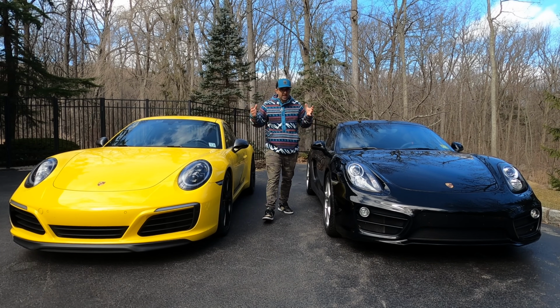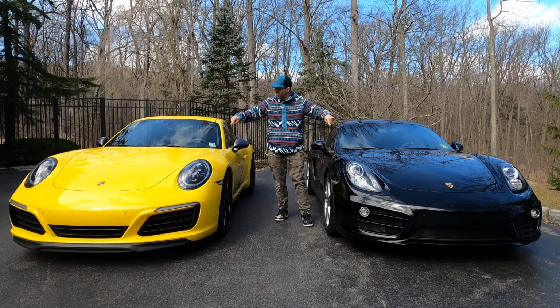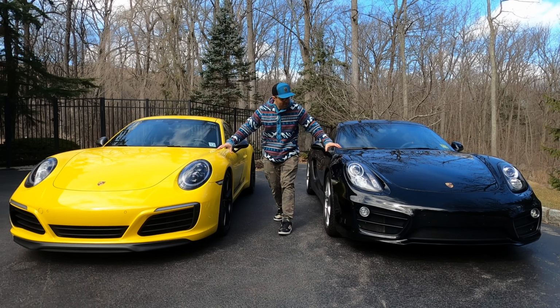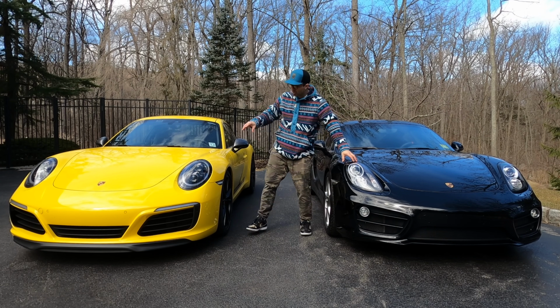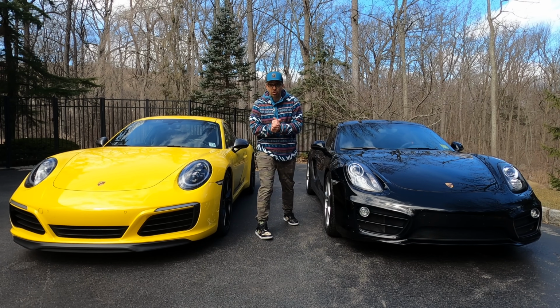But take a look at the front, how similar the fronts are. I mean, the shape of the hood is almost identical on the Cayman and the 911. Even the shape of these fenders and where the headlights start is very, very similar. Obviously, the Cayman has different shape headlamps compared to the 911, but overall, it's a very, very similar front.